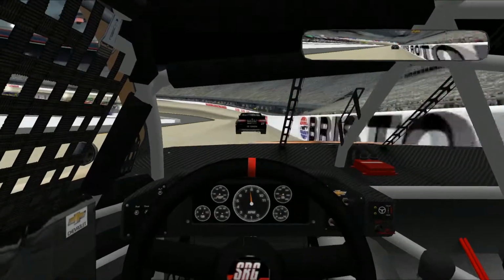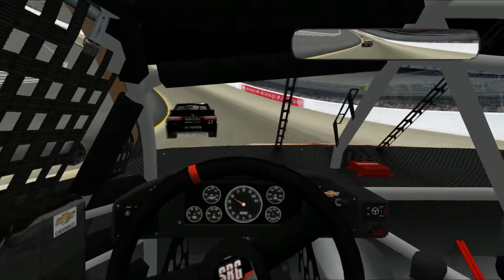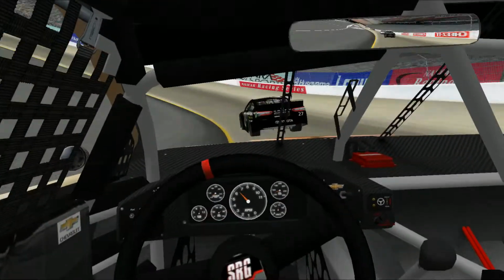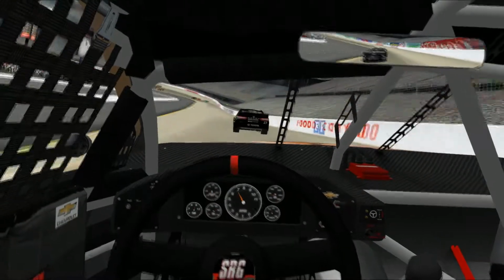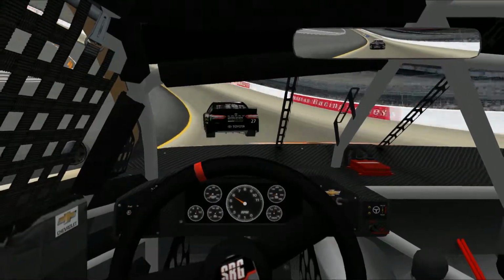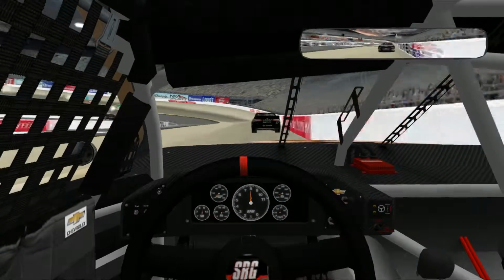And laps are ticking away. Jeffrey Earnhardt on the outside of Ryan Newman. I believe Jeffrey may be the first car that we reach. He's got that high line. Aric Almirola now on our back bumper, a few car lengths back. And we don't want to give up that bottom because Aric will definitely go for it. So we'll stick on the yellow line as much as possible. Arc the corner just a little bit, but don't give up the lane.